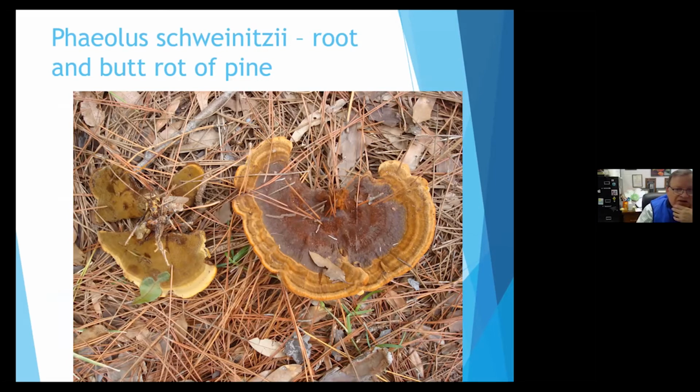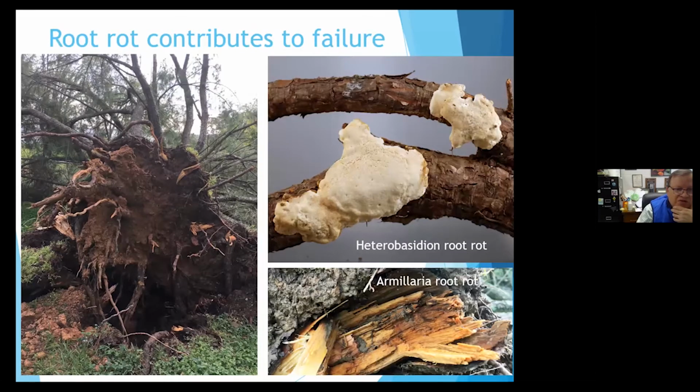So when this tree was wind thrown, it's not too often that you get to look at the root system of a pine like this. One of the things I was interested in was what root health was like, and actually root health was very poor. I'd say about 80% of the roots on this tree were dead.